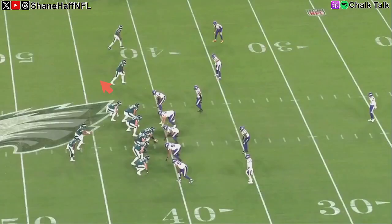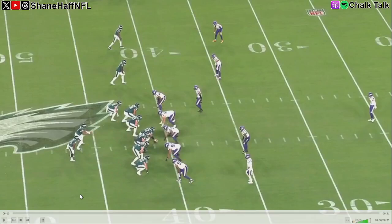The Eagles QB option game was really poor on Thursday night, but this one was a really good example. The Vikings are going to walk this linebacker up and bring him off the edge. The Eagles are going to option this defender, so we're going to leave him unblocked. We're going to get the running back coming this way. We're going to get Jack Stoll pulling to the edge. And I want you to watch Stoll on this play.